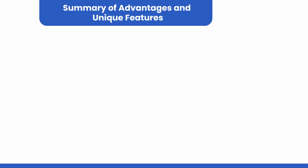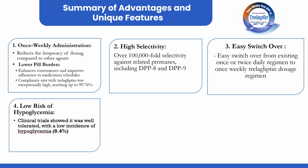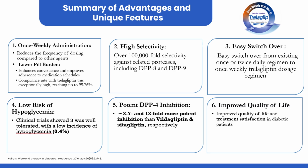Trelagliptin offers several advantages and unique features, including once-weekly administration, high selectivity, easy switchover, low risk of hypoglycemia, potent DPP-4 inhibition, and improved quality of life. These benefits make Trelagliptin a valuable option for managing type 2 diabetes.